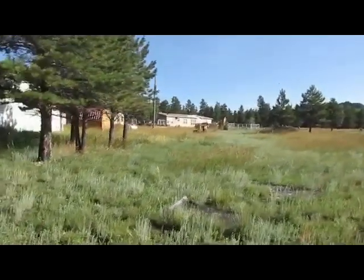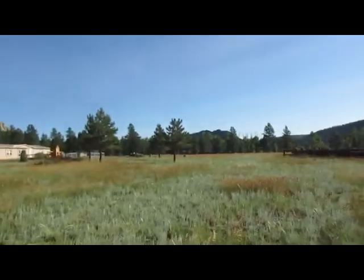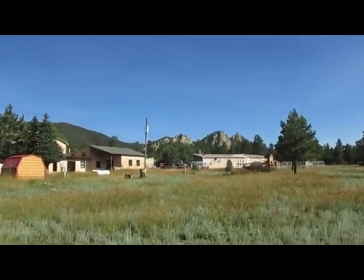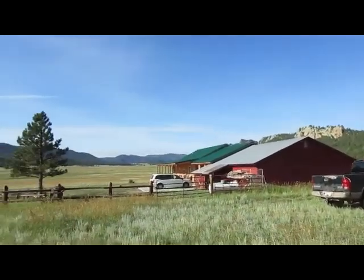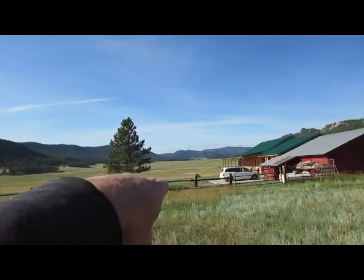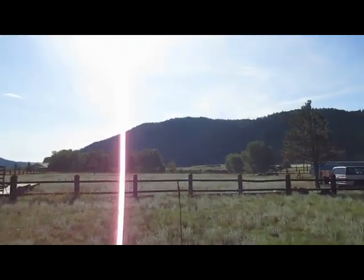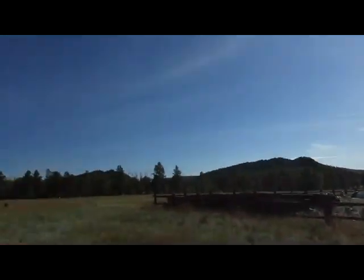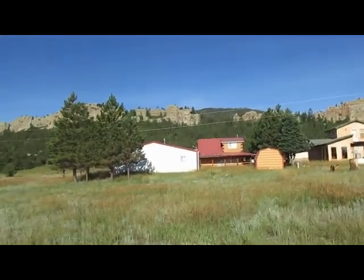Right here is the half acre. And you can look at the area. Yeah, I want to get out of the truck and just kind of walk around the tract here a little bit. It's just real pretty. Elk herds you'll see in this valley over here, you'll see them by the hundreds. This is looking east. This is north. West, of course, to my left.